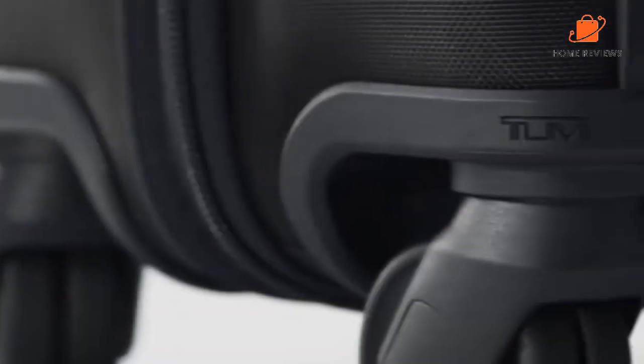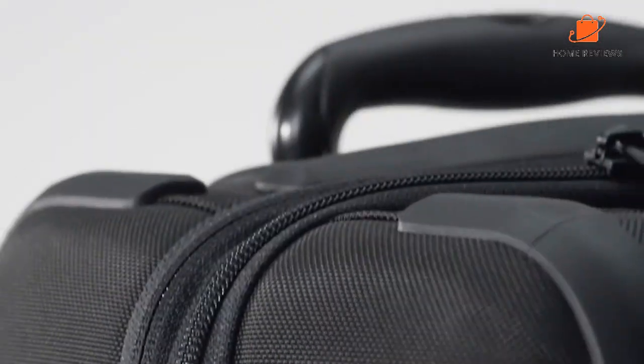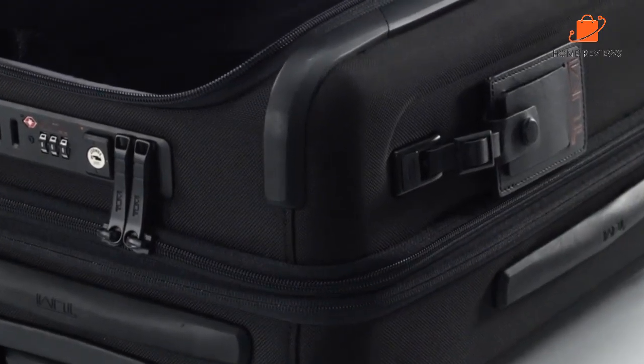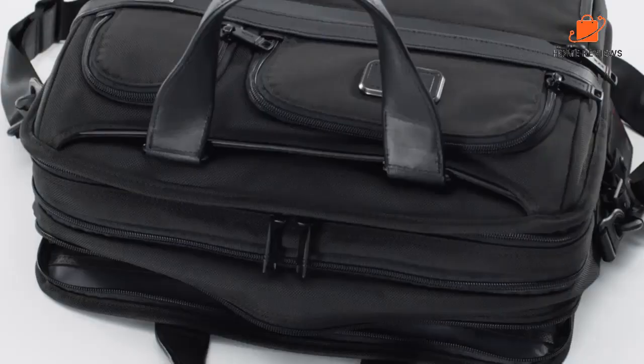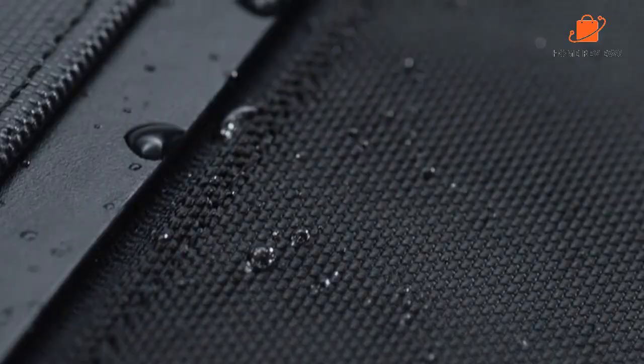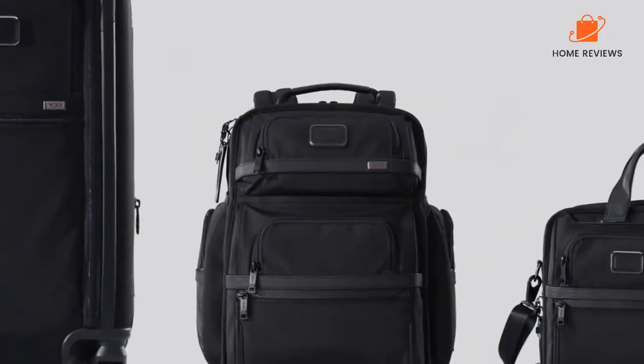There are plenty of compartments for storing your belongings. And it wins some bonus points for the smart luggage factor with a USB port for charging, too. The only downside is that it's pretty heavy. Reasons to buy. It is one of the smoothest rollers out there. Reasons to avoid. It's rather heavy.